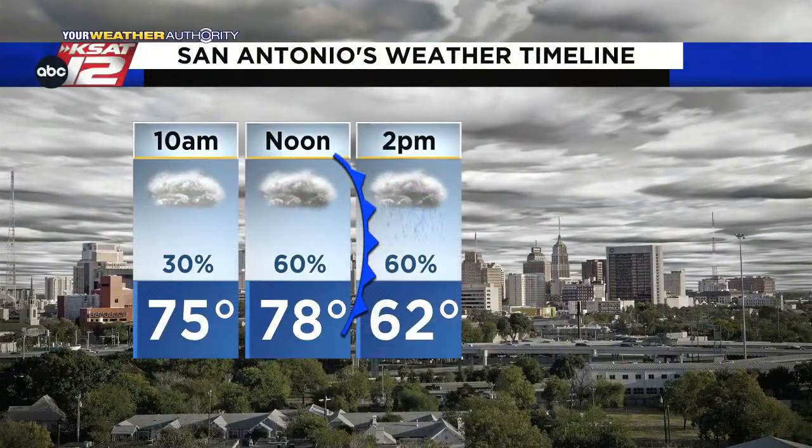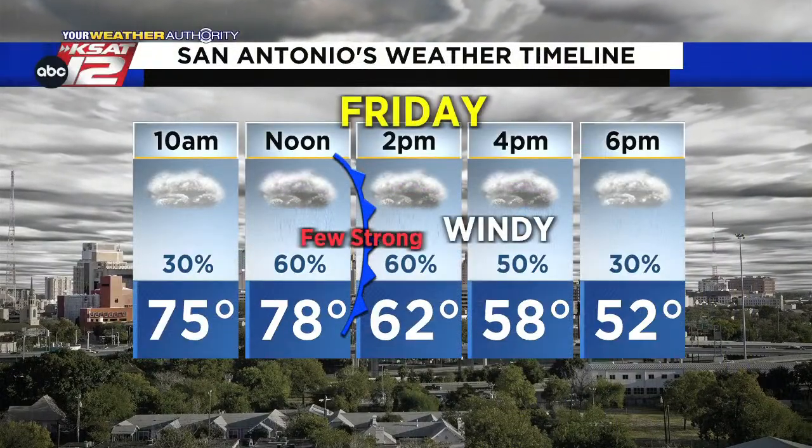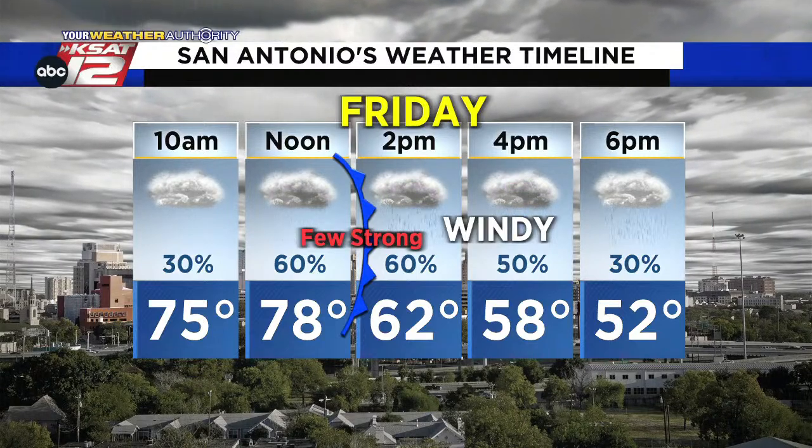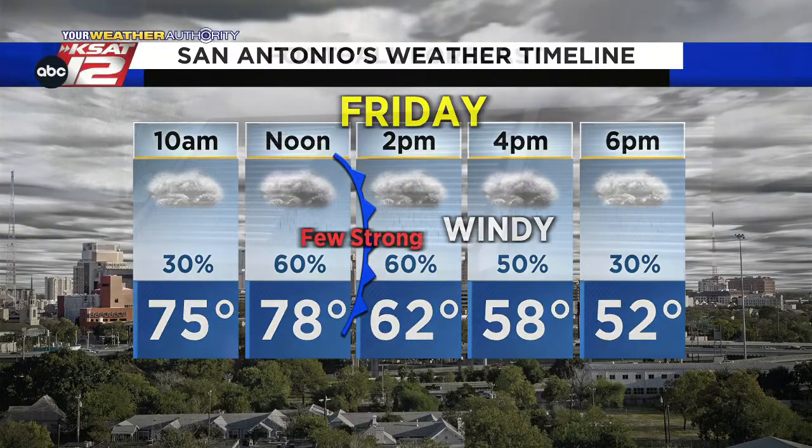There's the weather timeline for today. We talked a little bit about this. A few strong storms, 2 p.m., and maybe 4 p.m. That's kind of the window here around San Antonio.